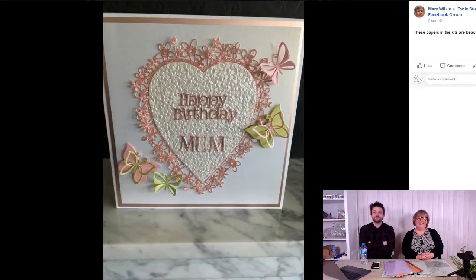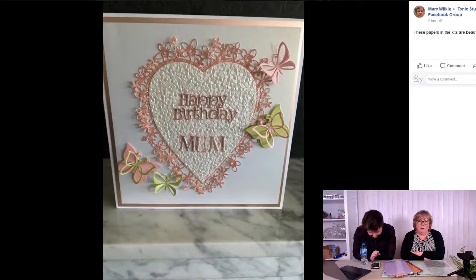Lovely card as well. These papers in the kit are beautiful. These are really touchy-feeling papers, I've got to be honest. The ones you want to stroke. And to leave a nice expanse of the paper that you can see is lovely, because you do want to touch that paper. And the butterflies are stunning on there as well. Nice subtle colours to it, Mary. It's lovely, well done.